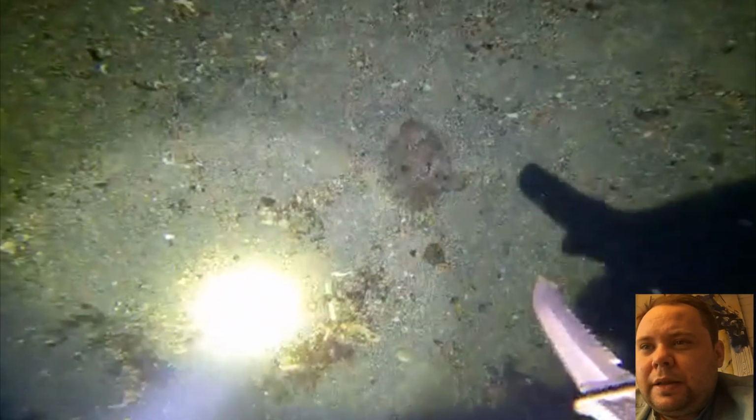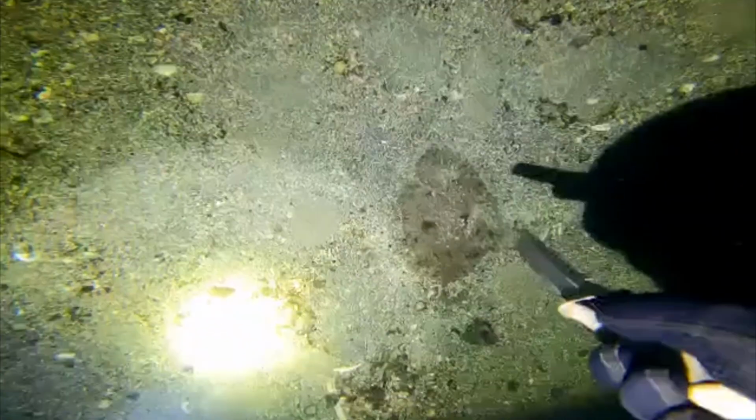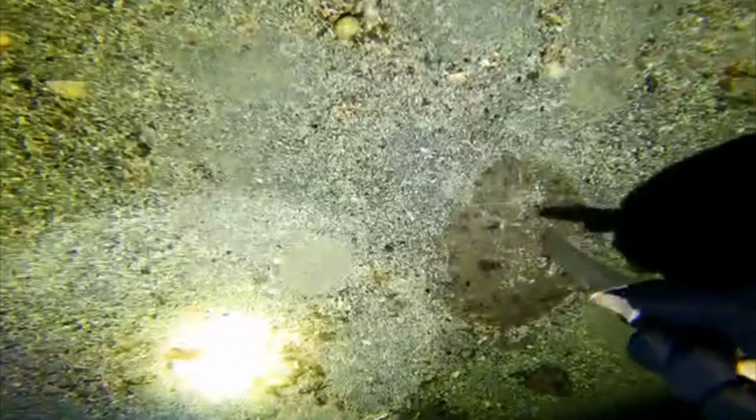Here's Kenneth with the second flounder of the night. I'm not quite sure which species this is, so if you know, please let us know in the comments below. They really count on their camouflage, so usually they just lay there and it's easy to grab them like Kenneth did here, but not always.